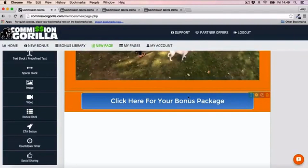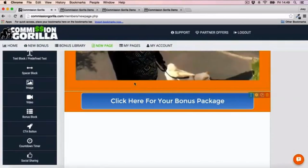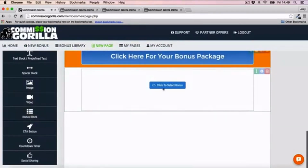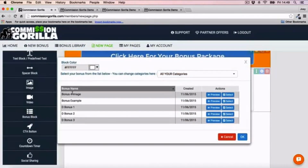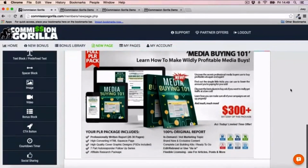But now the very cool thing is, remember those blocks that we added, the bonus blocks? Well, now you can add those in very easily just by clicking bonus block. All right, so once I click bonus block, it's going to ask me to select the bonus. So all I have to do is click here and I can choose any one of the bonuses that I put in. So we have that bonus example. Let's go ahead and add that in. Boom, just like that, the bonus is added to the page.